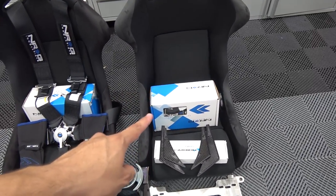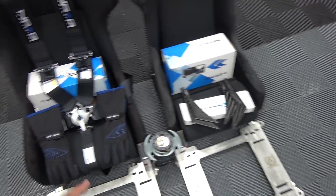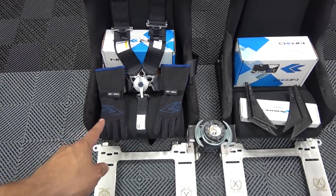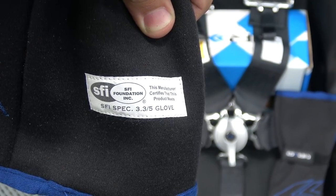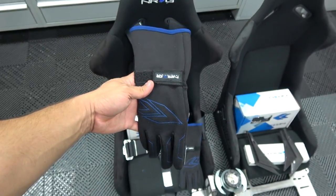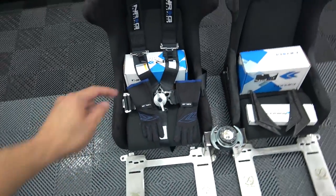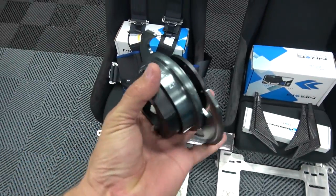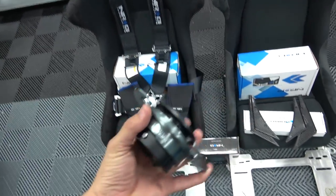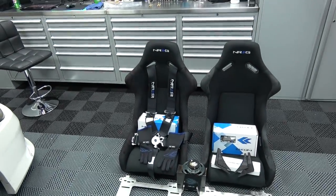I definitely needed to make this mock-up of the parts that I got today. So I got seat belts for both seats, I got canards, they're like double up. I got the racing gloves for the suede steering wheel. They're also the ones that you need for Formula Drift. They're SFI spec 3.3/5. These are the same gloves that you need for Formula Drift or drifting. Most tracks actually require this, so it's good to have this that actually fit my hand. I got the NRG quick release. This is the latest version, so it's the one that I always wanted. And now we gotta install these brackets and mock up the seats.